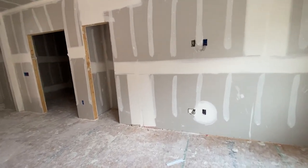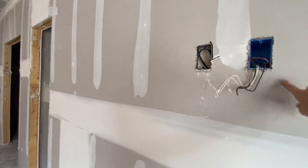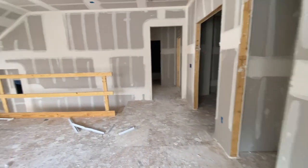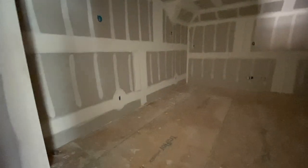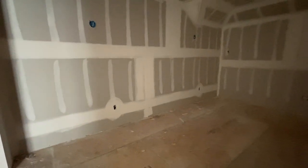And then something in our pre-drywall walkthrough that we looked at was making sure that every outlet and electrical piece that we added was installed before they did drywall. So that's super important if you are building to make sure at that point in construction you have those outlets, because that will save some time in the future if you've already paid for it. It'll just make it so much easier to catch before the walls go up.